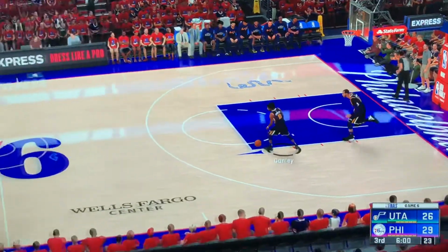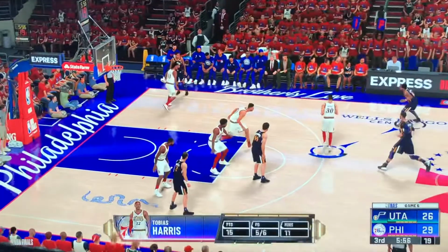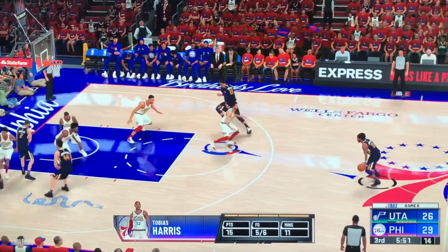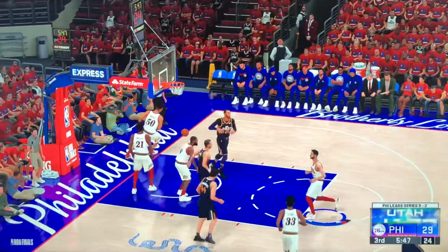With all the pressure he must have felt coming into this one, it didn't faze him one bit. Fantastic start. Proving once again why he's considered a clutch talent in this league, rising to the occasion.